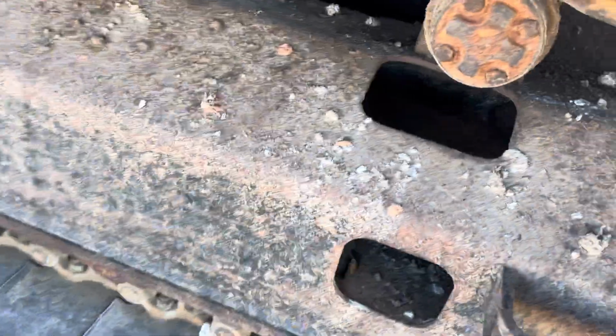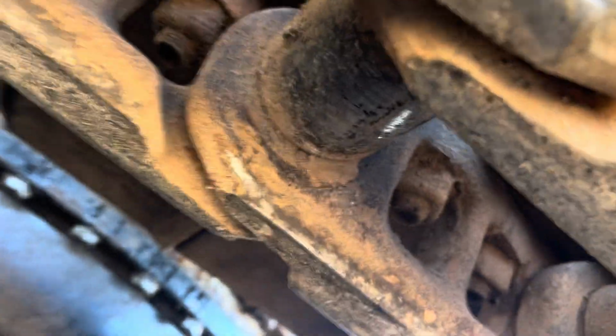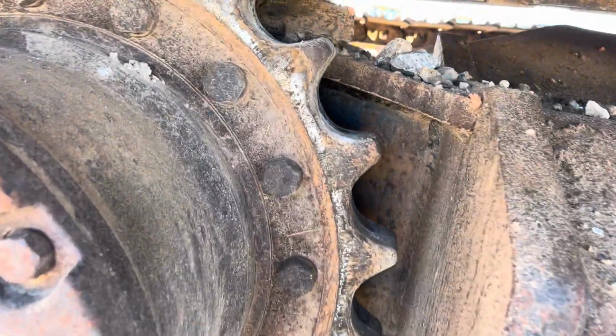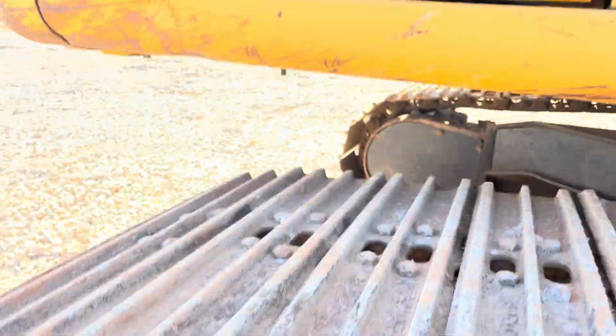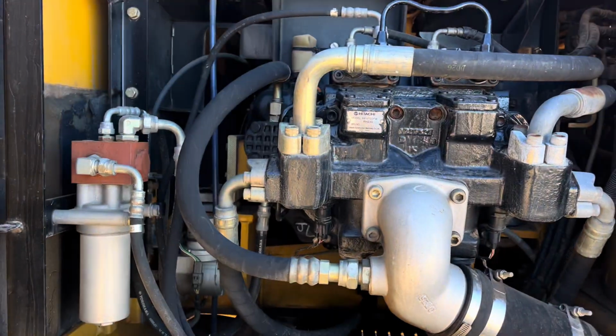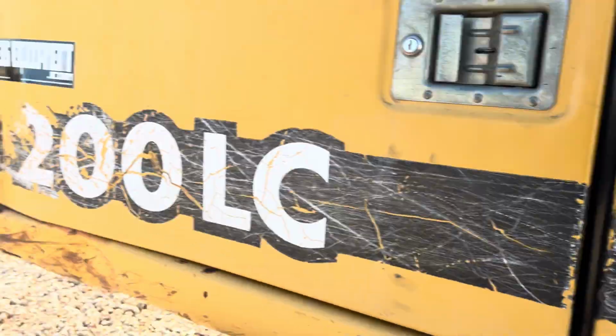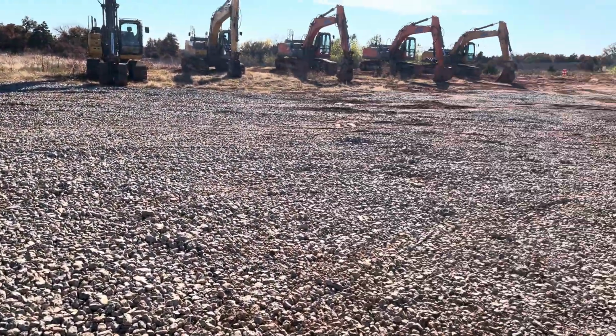Machine tracks real well, and the undercarriage looks real good on it. Should have years of life left in it. Good. Hydraulic level is good and nice and dry in there, just the way you want it.